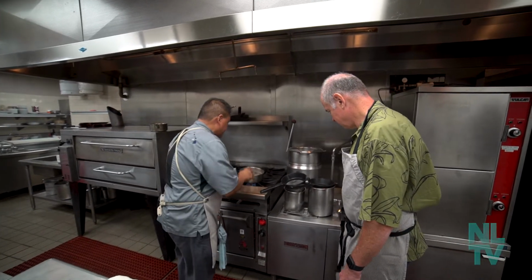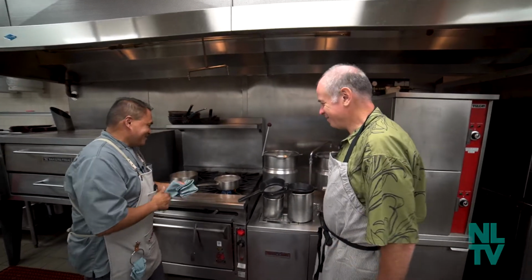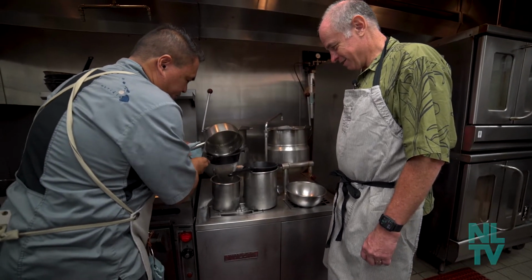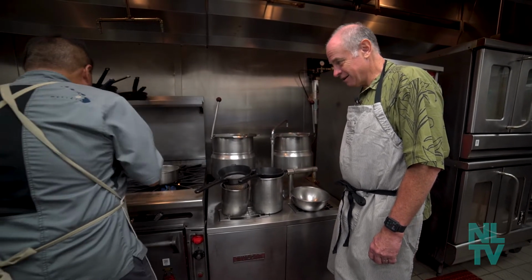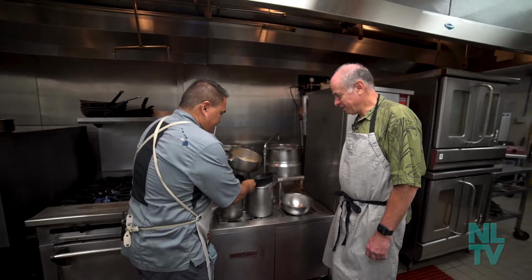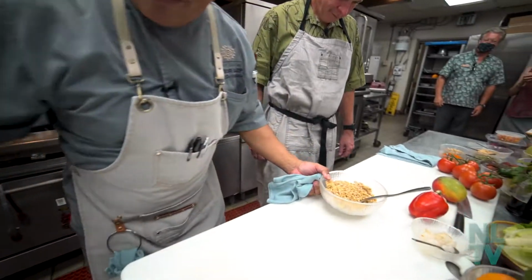So these have been cooking for a little bit. Usually we add water and a little bit of oil here, but we're not gonna add any sodium or any oil. I appreciate that. So that's done. We're gonna go ahead and remove the water, just like that. And you want it al dente, but past al dente. Al dente means to the bite, in Italian.